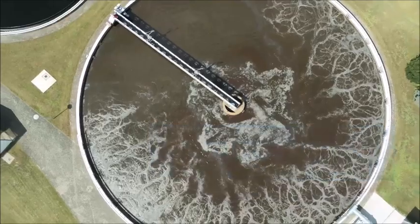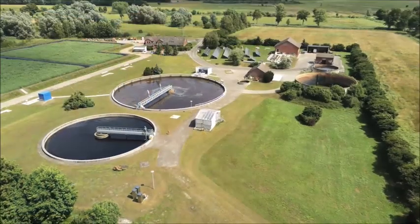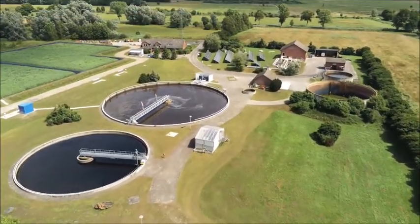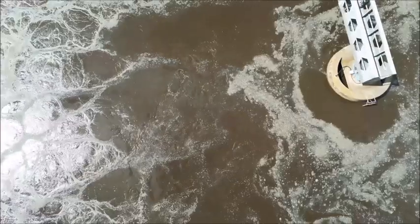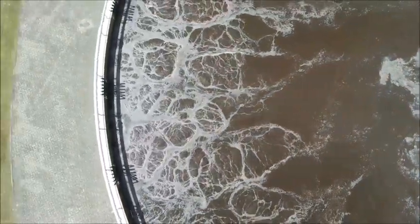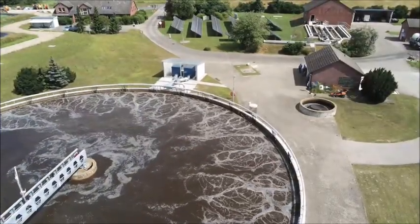Energy costs have increased by 100% in the last 10 years. Water management represents 35% of municipal energy consumption. Liebenwalde in Brandenburg. A typical sewage treatment plant. This plant treats the sewage from approximately 15,000 residents. The facility is operated by TAV Liebenwalde.